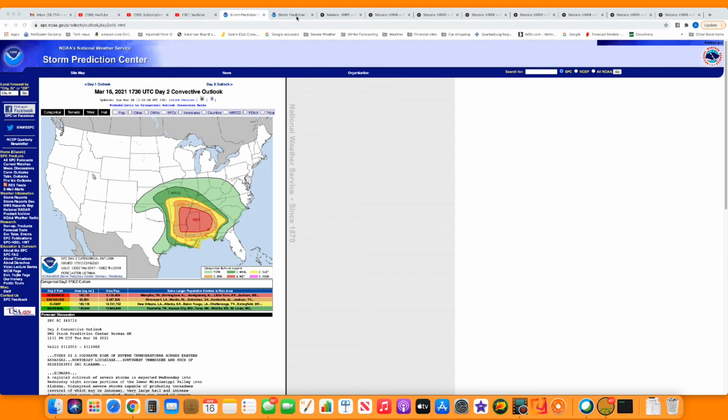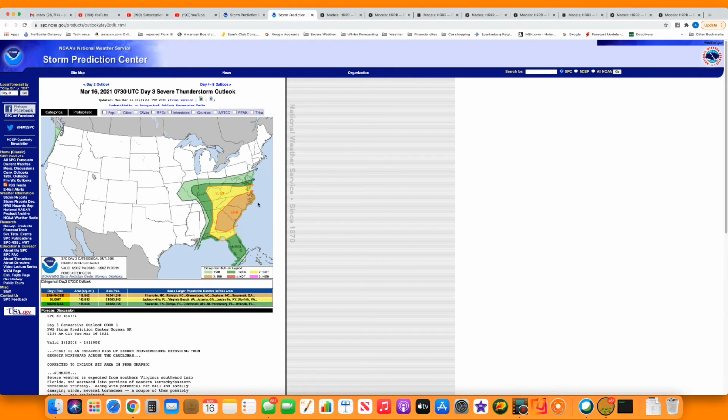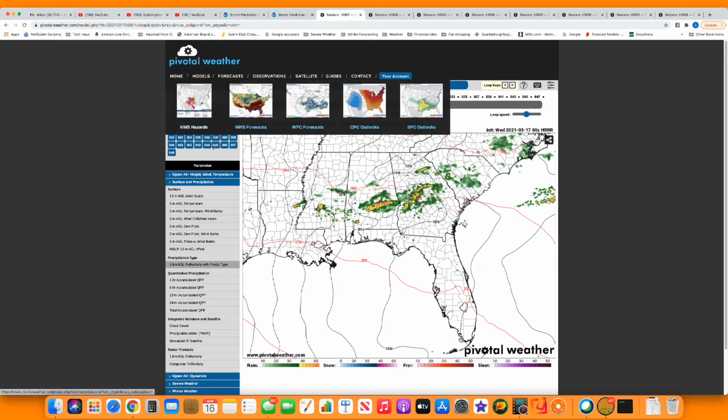Now, the day after tomorrow, on Thursday, this is a level 3 enhanced, and this will be revised again tomorrow too. We'll see how they draw the box out. Now, let's start with the triple R model.